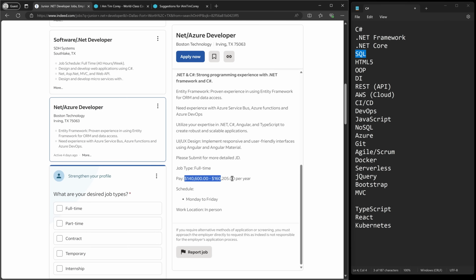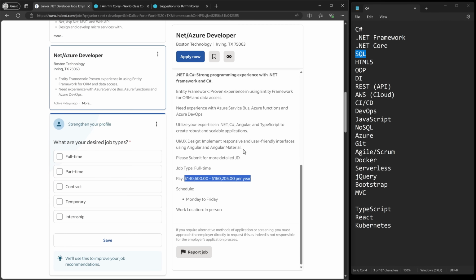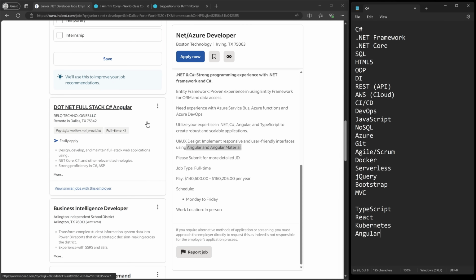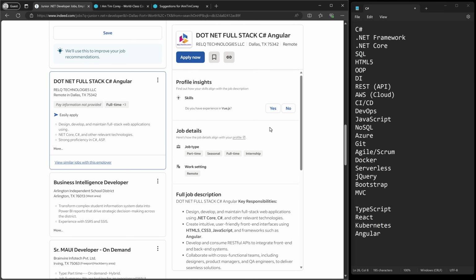Okay, so this is not a beginner level job, but it's something where you could probably apply earlier on, and a lot of these skills you already have in this list if you've gone through the whole list. Angular Material, that'd be something additional to add down here. Okay, let's just do the one more, .NET Full Stack C# Angular.